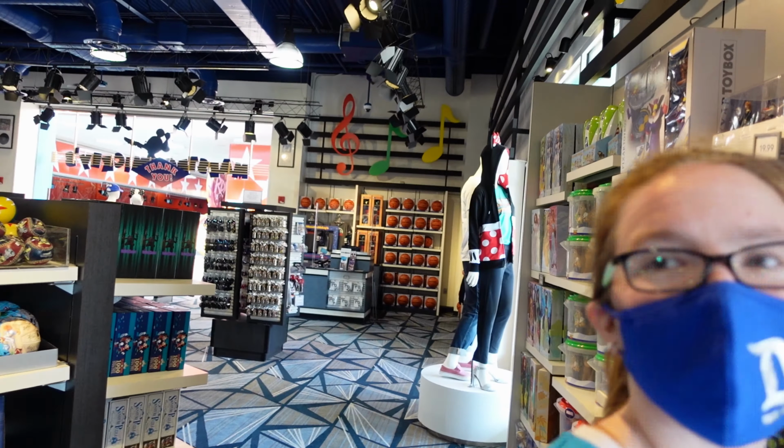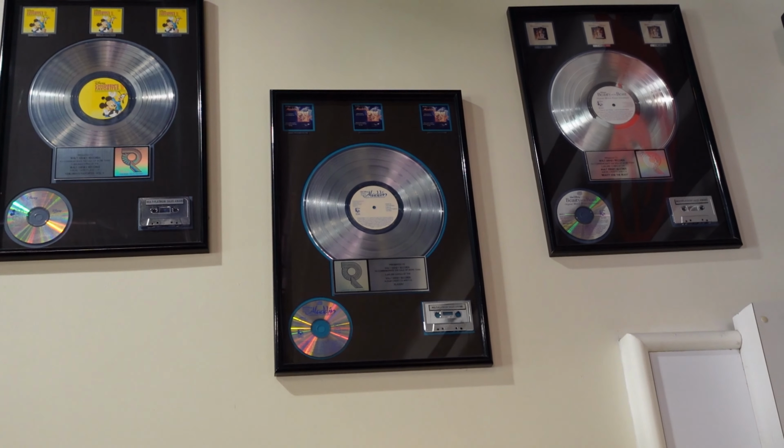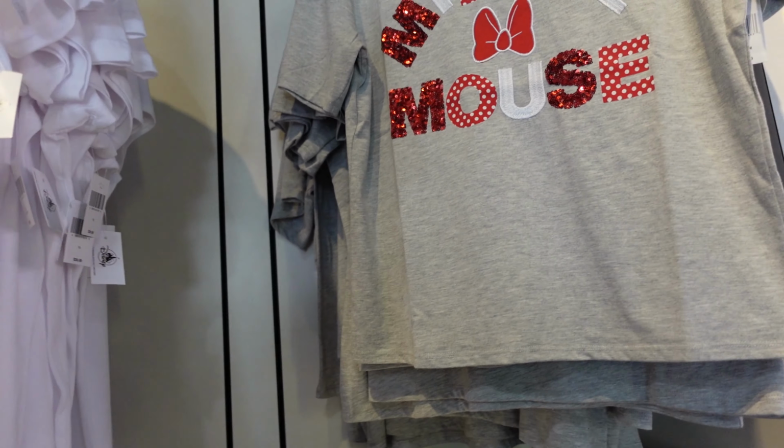I'm gonna find a pin book this trip. The old-fashioned looking skyways. Mm-hmm. Yep. And for those that like the sparkly stuff, there's your Minnie Mouse.